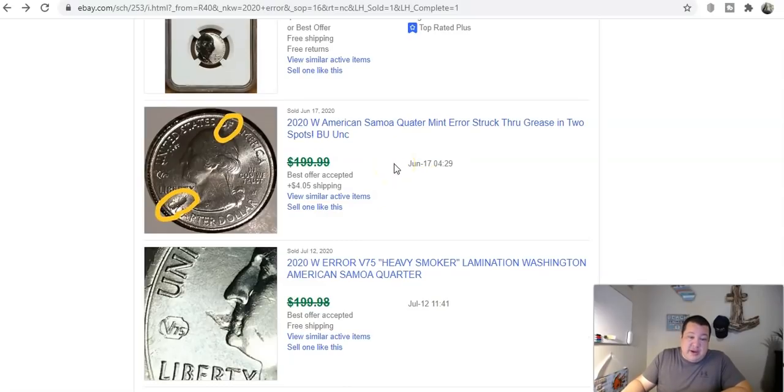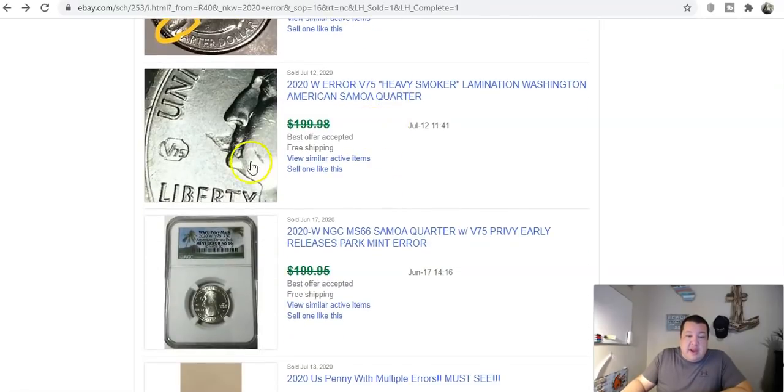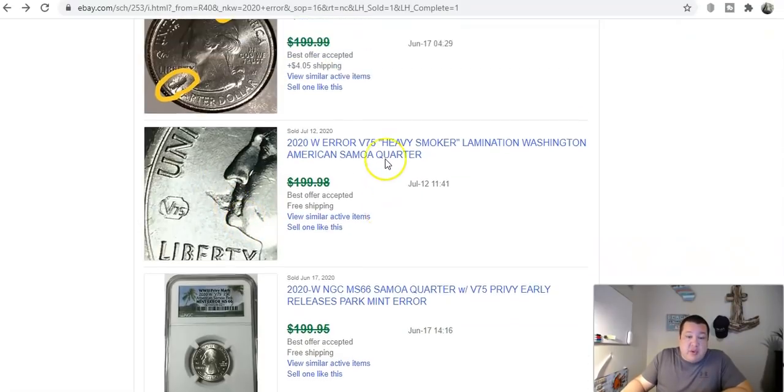Here's another one right here that sold on June 17th. Without even clicking into it, you can actually see in the thumbnail some pretty sizable strike-throughs. This one sold for some sort of best offer, probably $100 to $150. Here's another one right here with a strike-through right on Washington's mouth. This is on an American Samoa West Point quarter.